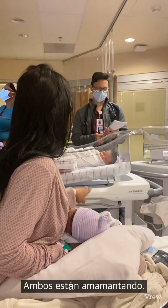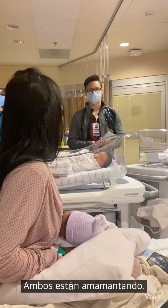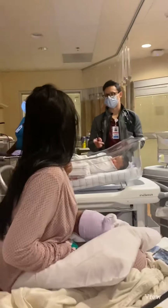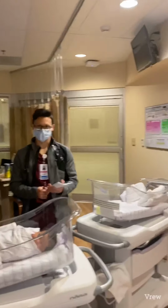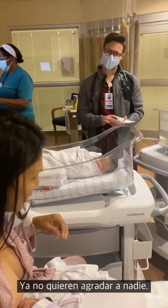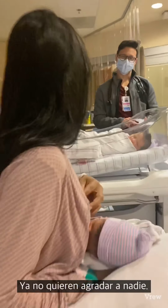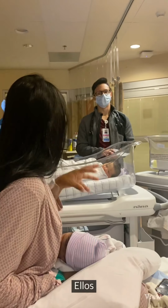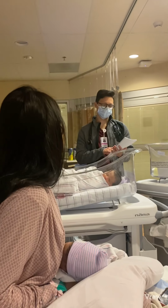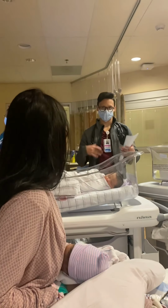They are both taking the breast and the bottle. Okay, yeah. The formula a little bit at the end. Yeah. Basically when they don't want to take the breast anymore, then I'll give the formula. Okay. Yeah. It looks like Carla has been doing a little bit better in terms of keeping their weight.